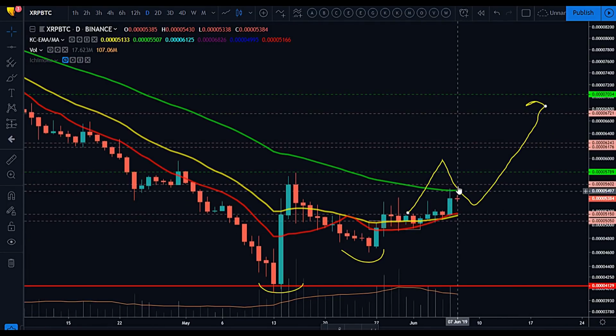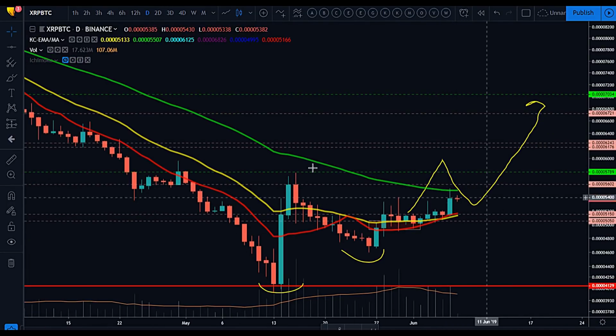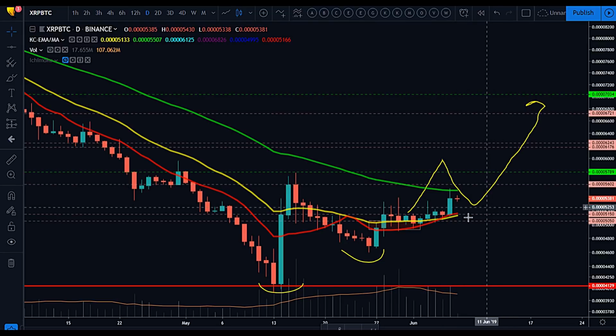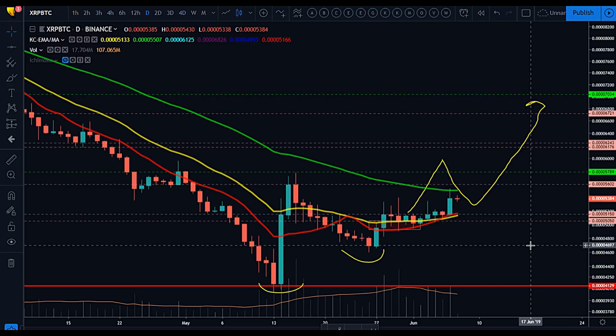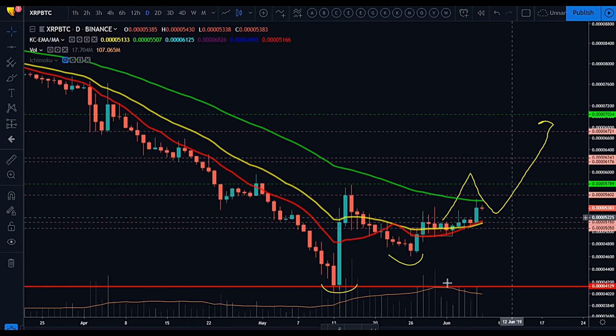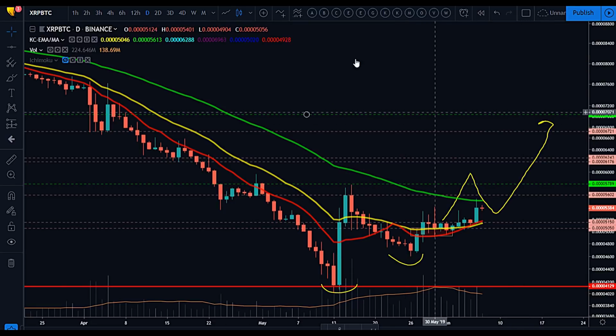Yeah, this green 55 is playing resistance, this zone over here. So I think it just wants to go up though. I think it's going to take some time. You may get another chance to enter. Okay, that's XRP. But yeah, that's it for today. Talked about BTC, ETH, Matic, and even RVN, and briefly about XRP.